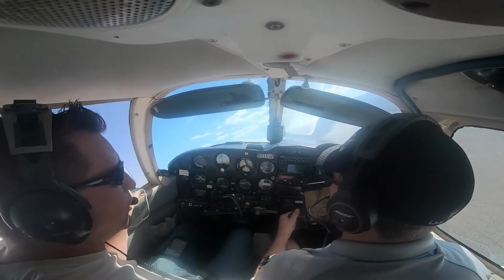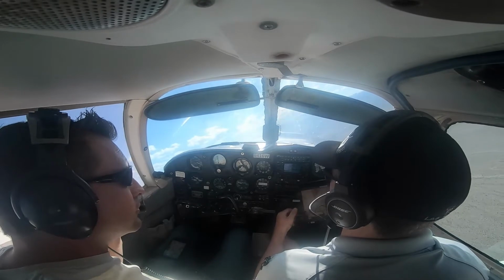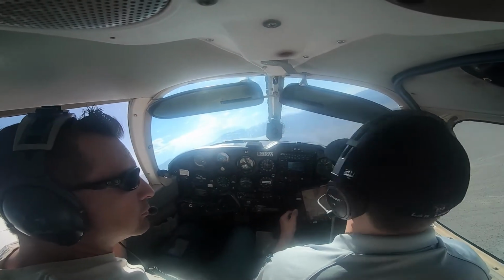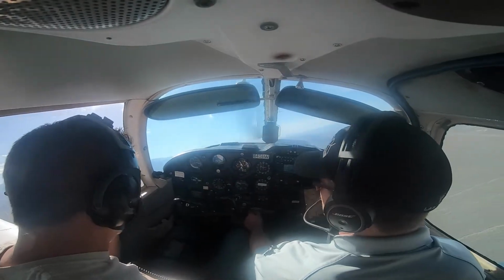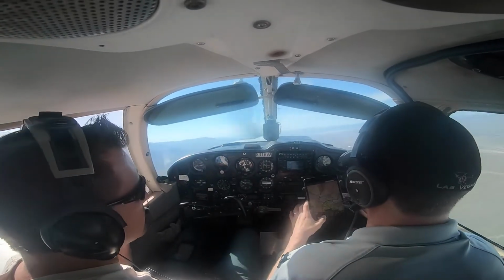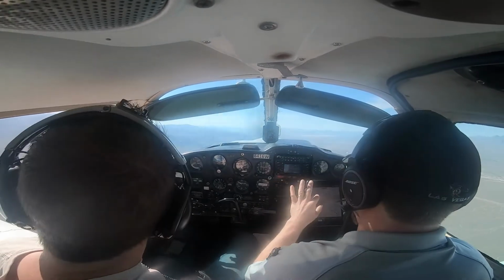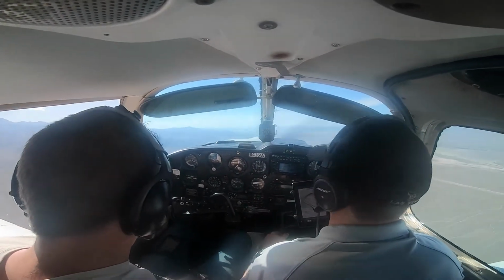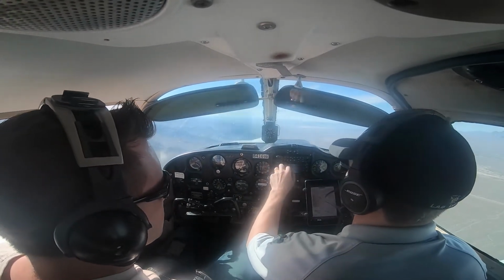Cherokee 8416 Whiskey. You're cleared for the ILS 12 right approach. 16 whiskey. 16 whiskey cleared ILS 12 left approach. 16 whiskey. So we're not gonna talk to Nellis, right? Just gonna go. Yeah, you're already on it. Alright. So after completion of this turn, we're gonna go. Alright, so it's gonna be ILS approach 12 left. And our frequency 110.7.